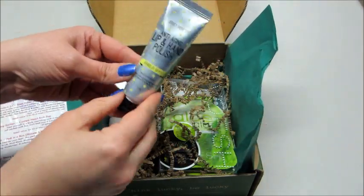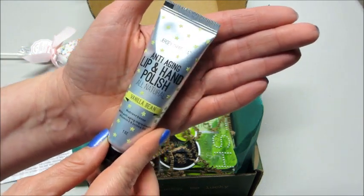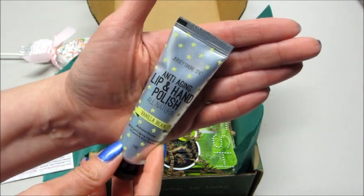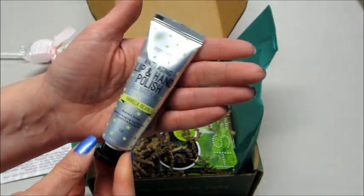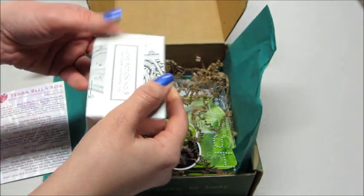Then we have from Jersey Shore Spa, anti-aging lip and hand polish, all natural. This is vanilla bean. I actually have had this before and I really love it. Works really well. I get terribly dry hands and this stuff's amazing. So glad to have that back. Jersey Shore Spa has a lot of really good products.